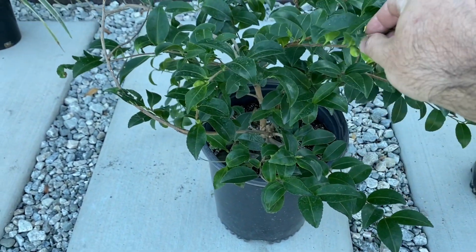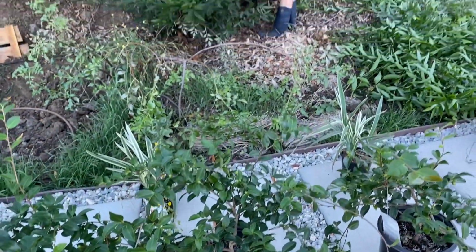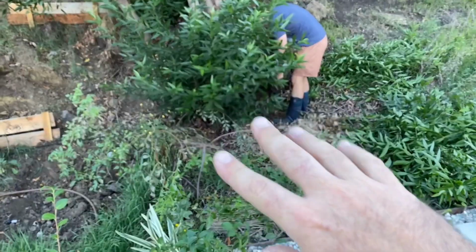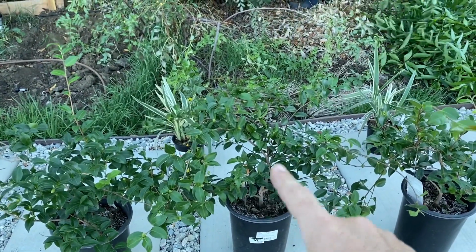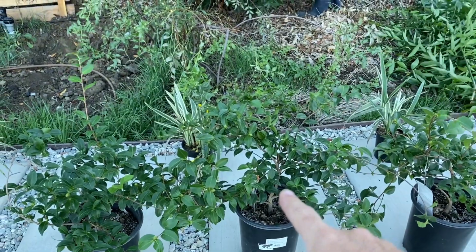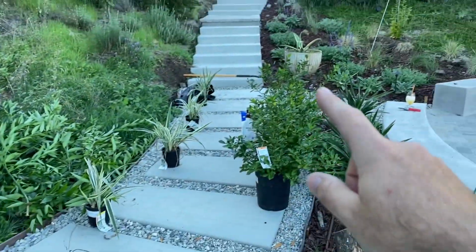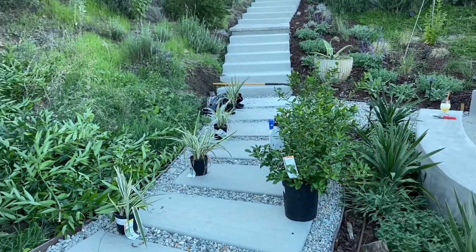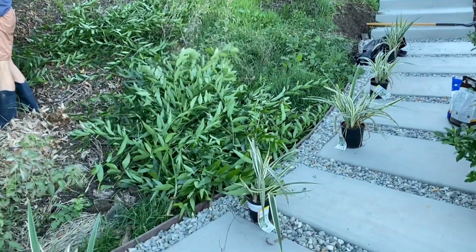This is a white variety, so we're kind of doing a moon garden vibe over here. So we're gonna have white flowers here in the early winter, late fall on these. The gardenias are gonna be a summer bloomer, and then we've got some fun texture plants for the front.